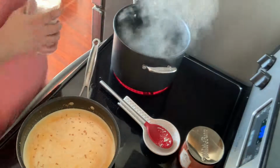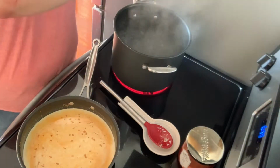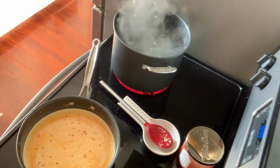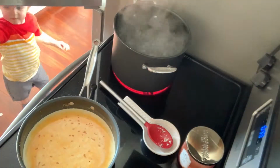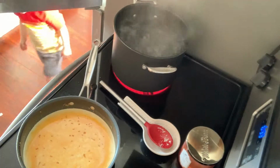I don't know. And then my water's boiling for my pasta, so I'm going to add in a lot of salt because you want to season your water before adding your pasta in. That's the only time you can season your pasta.